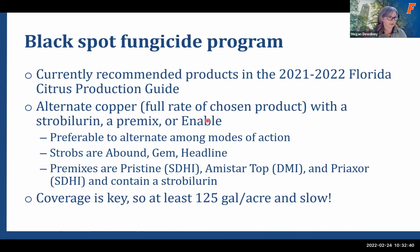Currently recommended products are still in the 2021-22 Florida Citrus Production Guide. We recommend alternating copper with whatever you're using at a full rate of your preferred product, with a strobilurin, a premix, or Enable. We know that these fungi are quite susceptible to strobilurins, at least currently, and hopefully for a long time yet. But it is still preferable to alternate amongst your modes of action. Remember that black spot's not the only organism in your grove.